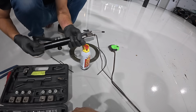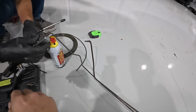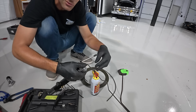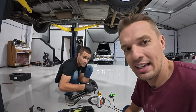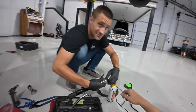So why does this one have the coil going around? I don't know why original factory brake lines do. I don't know if that's for rub-through protection. I don't really know, but no bulk brake lines have that. I'm sure people in the Northeast are just like, yeah, this is every day of the week for us because brake lines rust. But around here, this isn't something that we normally do.